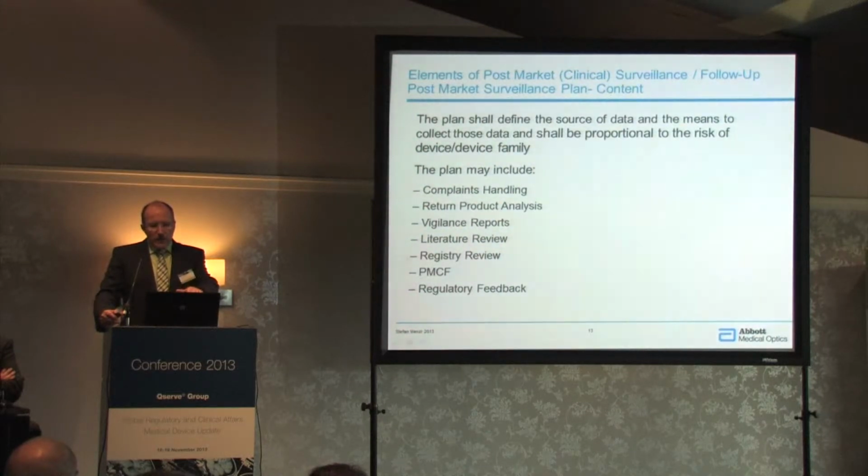So these are here just some sources of data input: complaint handling, vigilance reports, literature, registries. From my experience, a very good source, a solid source of information, and also feedback from regulators or from the notified bodies.